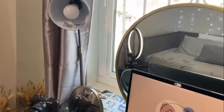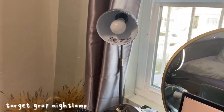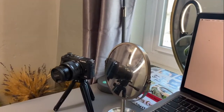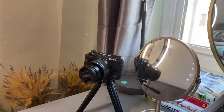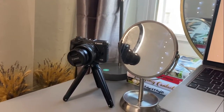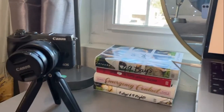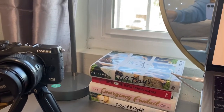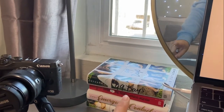And then I also have a Target night lamp here, which is color gray. And then I also have my camera and this round mirror. I don't know where it's from because it's been years since I got it. And then I have books here that I borrowed from my cousin. So right now I am reading 99 Days.